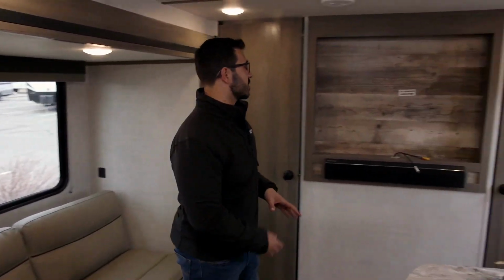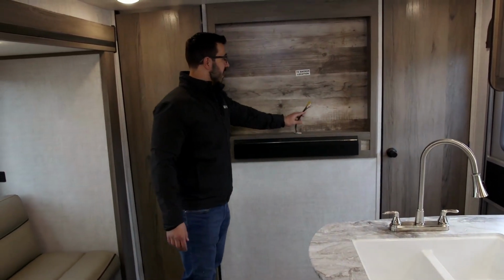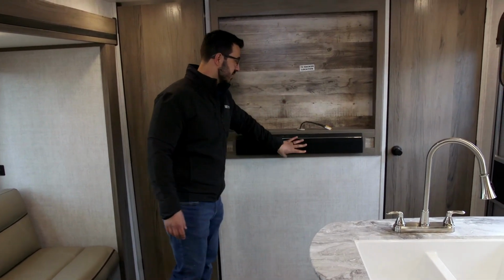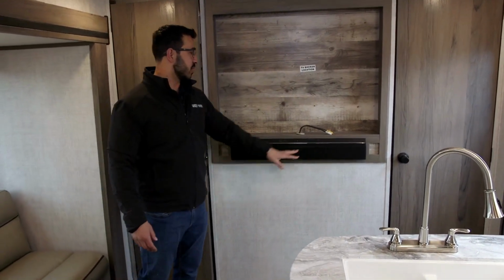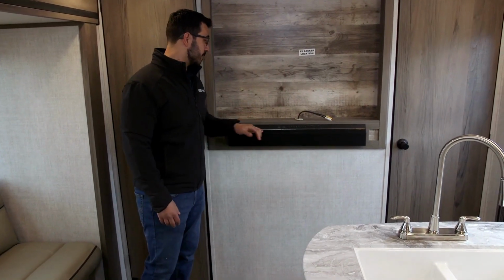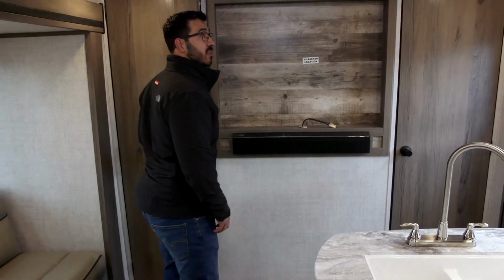And again, if you do want to watch TV, this is where the main TV will be located here. You can see you have your AV cables. Those will plug into the back of the TV. They're connected to this unit, this sound bar. This one does control the speakers, this sound bar here, as well as the speakers outside. And it does have an HDMI and USB port built in case you want to plug in anything else.